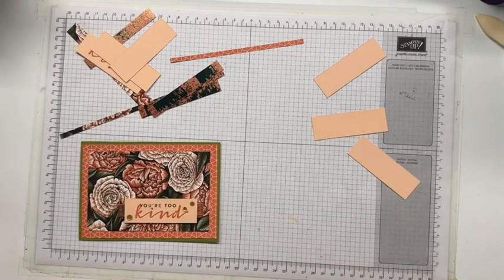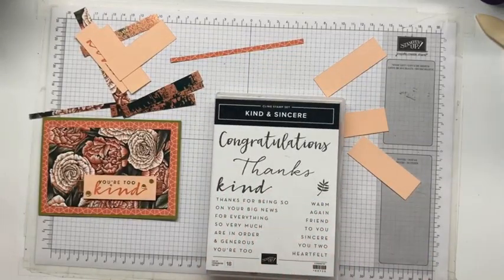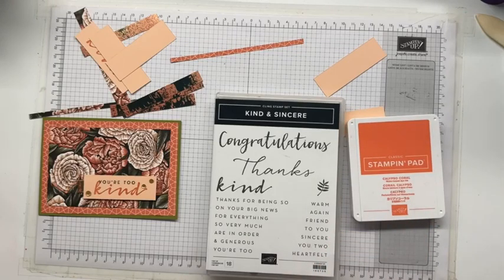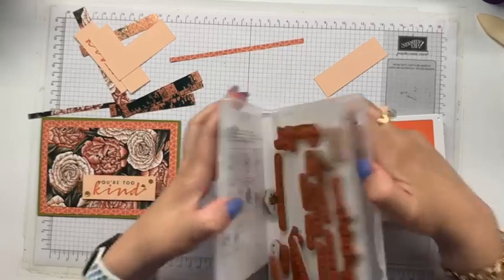And I just love this for the pop of bling, for the interest. It's just gorgeous designer series paper, and it's actually specialty paper, and we're just going to use it behind the sentiment. So the sentiment that we are using is from the Kind and Sincere. And we are going to be using Calypso Coral and Mossy Meadow. Oh, I have a brand new Mossy Meadow ink pad, and I'm going to go and use that because that ink pad is actually not playing nicely.